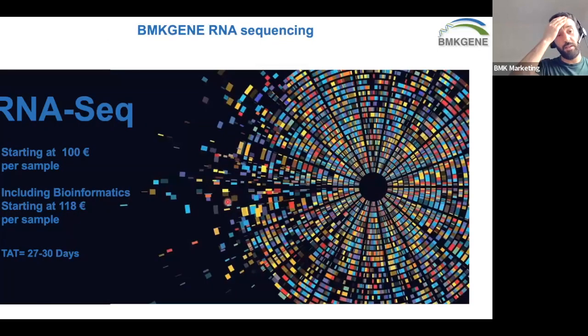As I said, for the price, for the RNA sequencing that BMKGENE offers, we can have a price starting at 100 euros per sample. And if including bioinformatics, we can start at 118 euros per sample with a fast turnaround time of around 30 days.